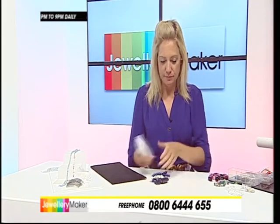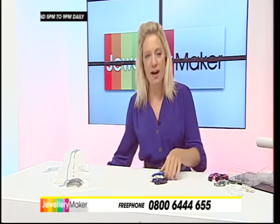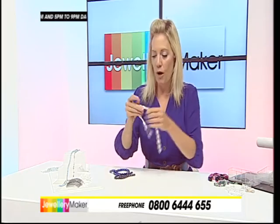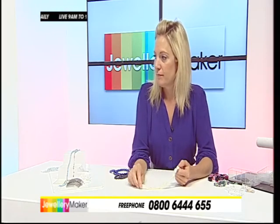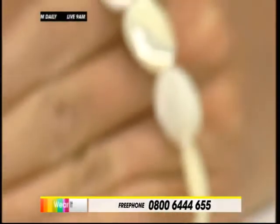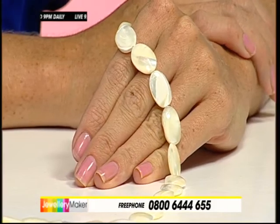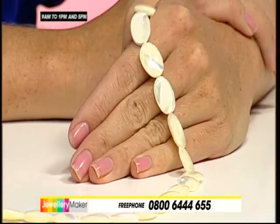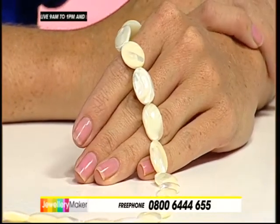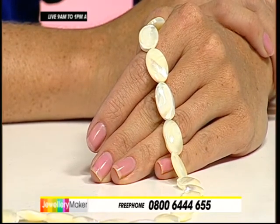Here we go. Now, got a really fantastic three-strand pack here. Do you want to see it? Here we go. White shell. Gorgeous, gorgeous cream-coloured shell. This is absolutely beautiful, isn't it? Beautiful, smooth ovals here, 18 by 13 millimetres in diameter.